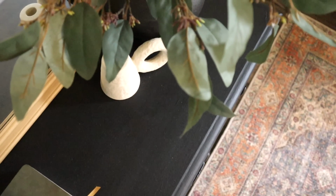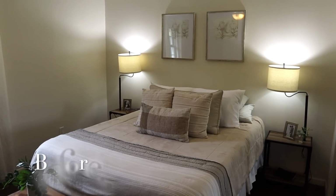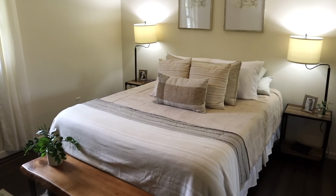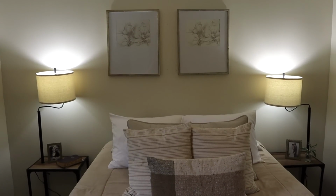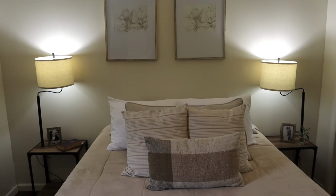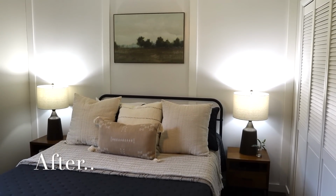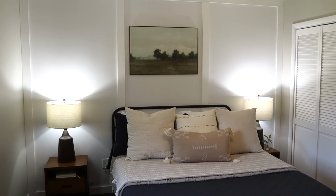Overall, I'm very satisfied with how this transformation turned out. Again, these were all things that we've wanted to do for quite some time, and the before and afters are crazy. It's so insane to see what it looked like prior to changing it up. Even though it was a very simple, easy transformation with paint and a little bit of board and batten and whatnot, it totally made this room feel so much different.